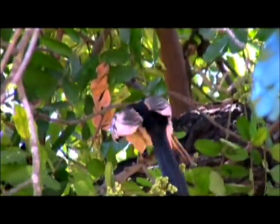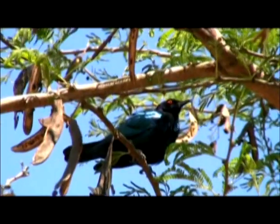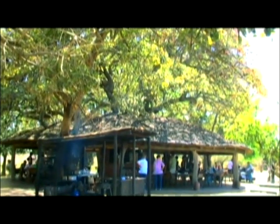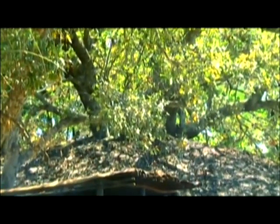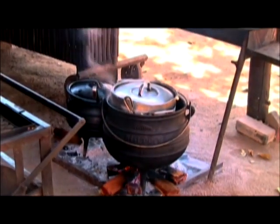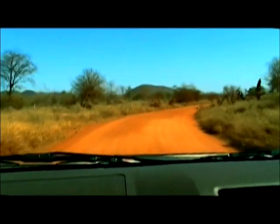There's always interesting scenery for me to take a picture of. They have built the shed around the trees, using the shade to their advantage. Quite clever. Roads are mostly natural, but still pretty good.